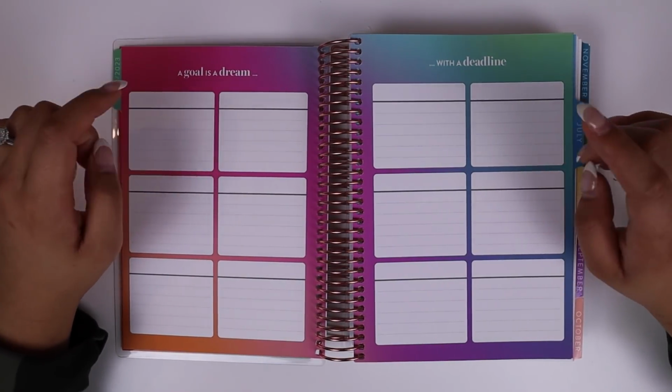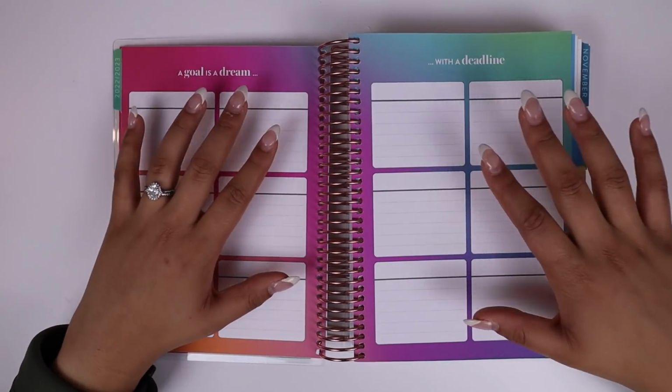We also plan on taking a honeymoon in 2023. We're not doing one right after the wedding. So I think this could be a really great way to add some more memory keeping into this planner, because it's not typically my memory keeping planner.